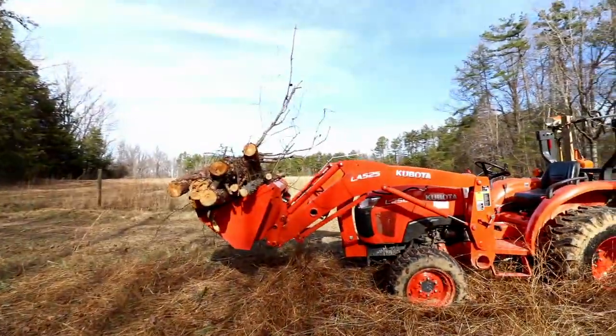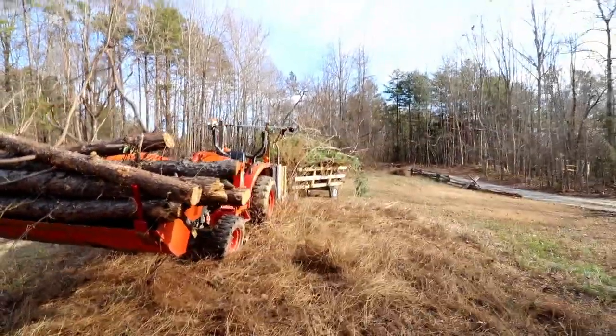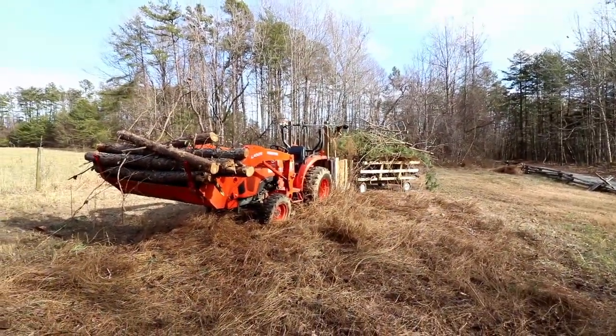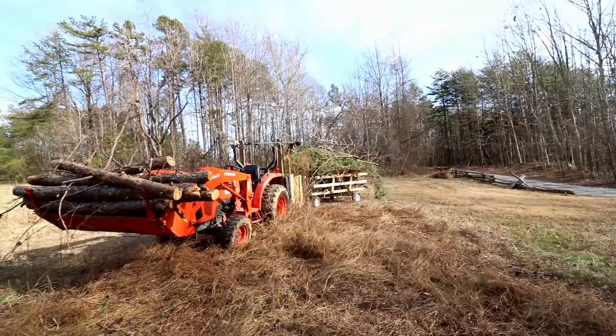But yeah, this setup works really well, clearing all this windfall. Man, I'm tired. Okay, I'll go ahead and take this to the pasture, dump it, and call it a day.